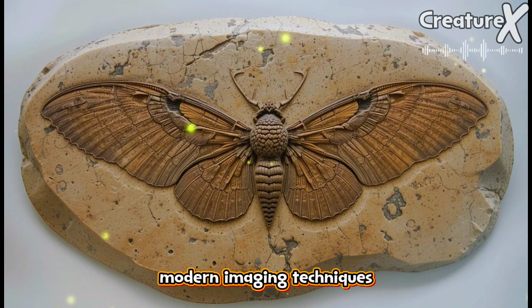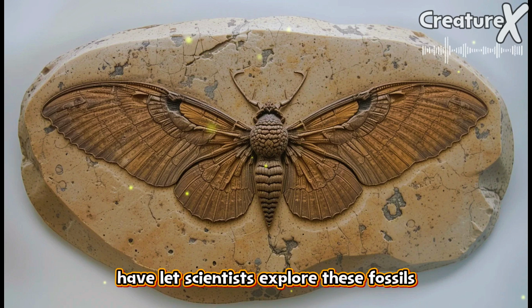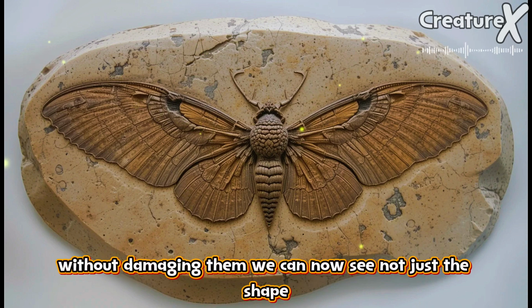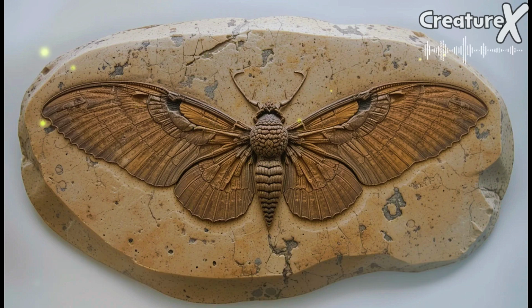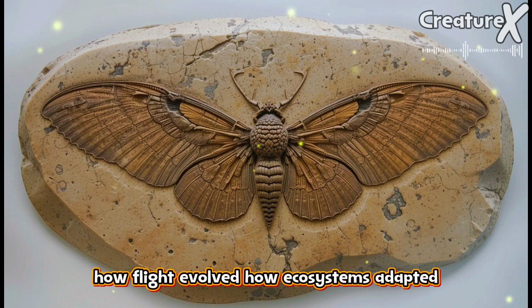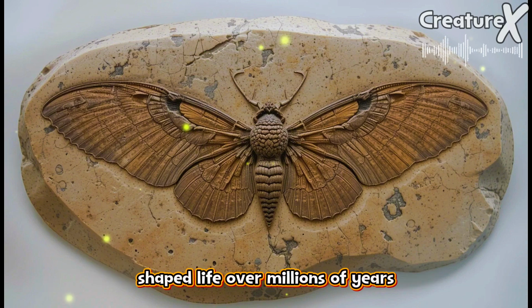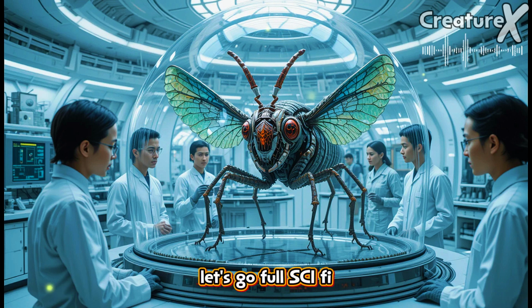Modern imaging techniques, like 3D scanning and synchrotron radiation, have let scientists explore these fossils without damaging them. We can now see not just the shape, but the internal structures that supported flight. These fossils also help answer bigger questions: how flight evolved, how ecosystems adapted, and how climate change shaped life over millions of years. Let's go full sci-fi.